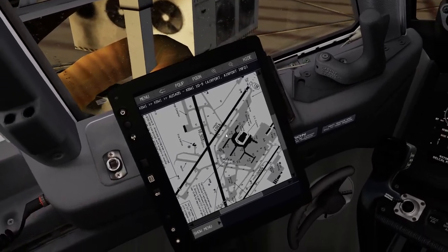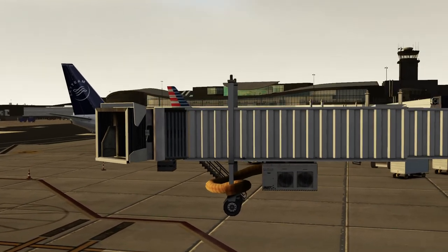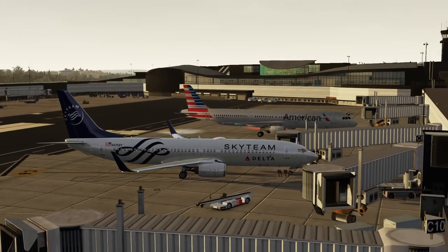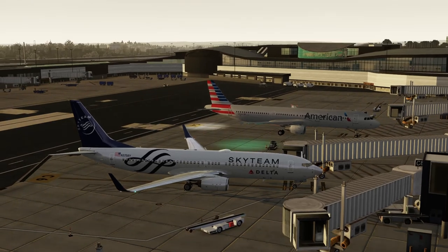922, flighting 220. 220 left. 3551, reduce speed to 170. 170, Southwest 3551. 331, are you in that turn? Affirmative.